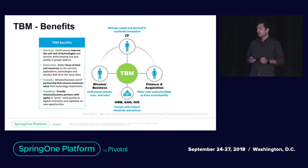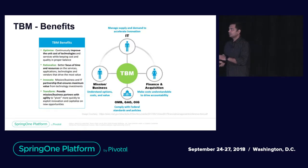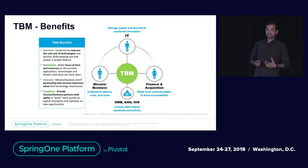This is a quick view of TBM and its benefits. It's basically optimize, rationalize, innovate, transform. I'm not reading the slide, just giving an idea. TBM is bringing all the parties together. This is what was missing earlier, because everyone is on their own island doing something. And when it comes to whether we are really profitable on a particular product, no one knows what's happening. The efficiency and effectiveness is all gone if there's no transparency.